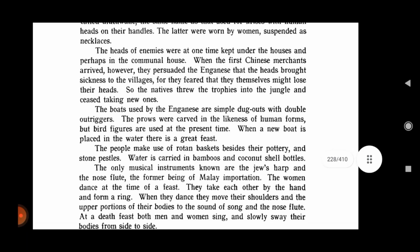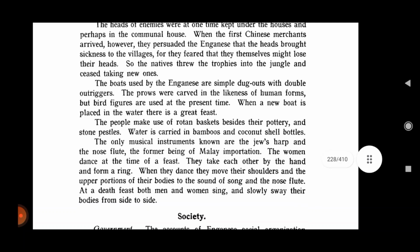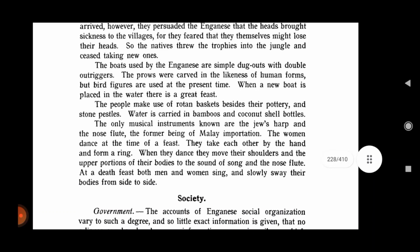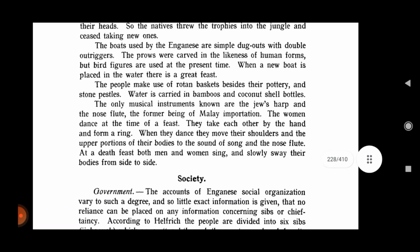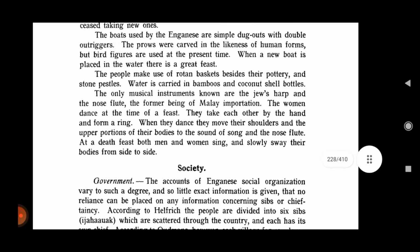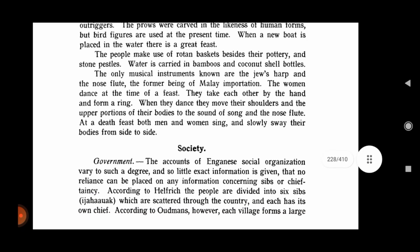The women dance at the time of a feast. They take each other by the hand and form a ring. When they dance, they move their shoulders and the upper portions of their bodies to the sound of song and the nose flute. At that feast, both men and women sing and slowly sway their bodies from side to side.